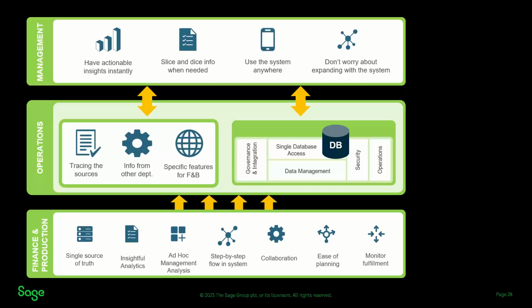Collaboration. The idea is having all the departments collaborating together. The ease of planning, externally with the supplier or internally via the procurement team, via the production team, the planning of the resources, the traceability and all those things. And you monitor the fulfillment based on the interactive dashboards the planner has. I know when I can achieve certain deliveries on certain dates, right?